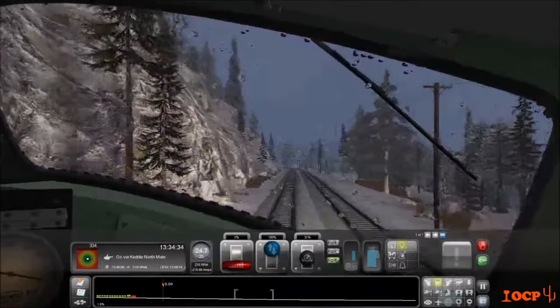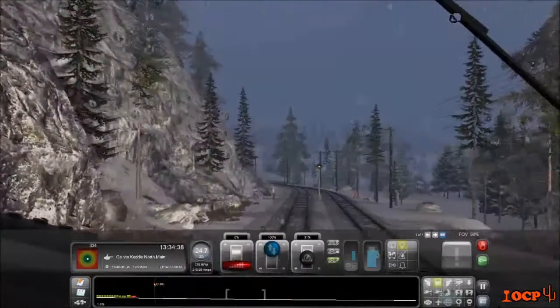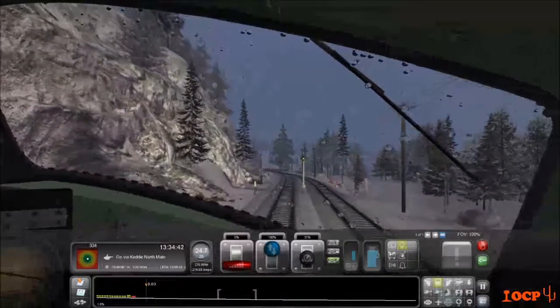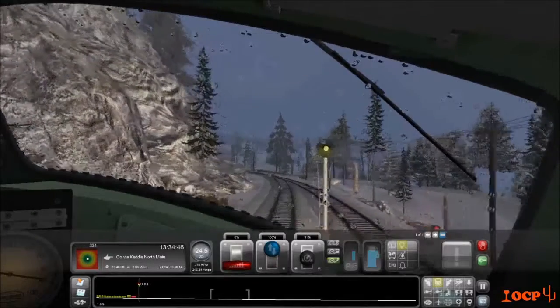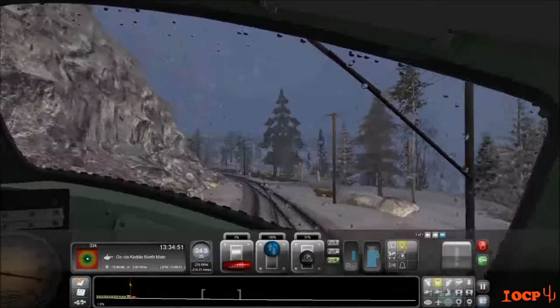We're green to go. I think we're green. That might be yellow. Yeah, it looks like it's yellow. That is yellow. Now it's red.